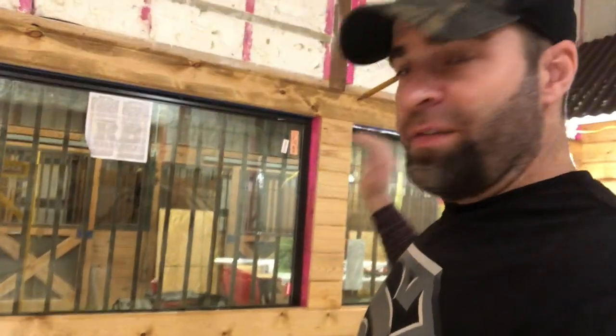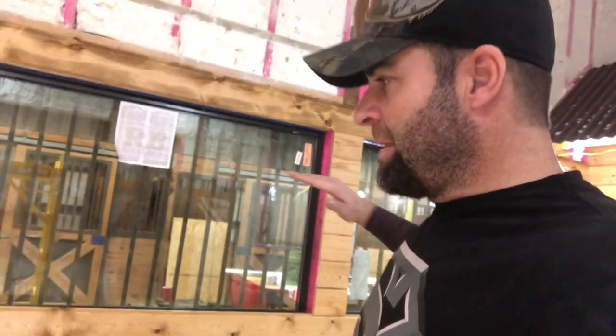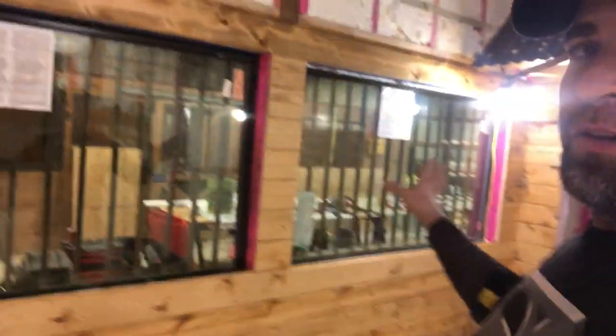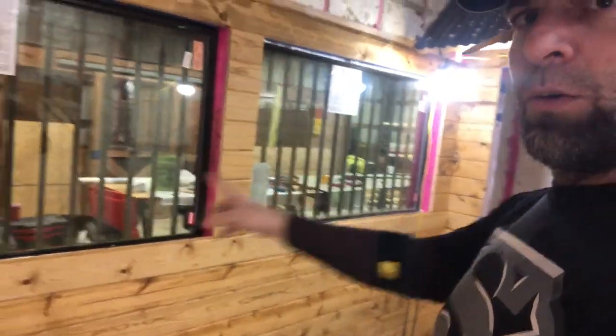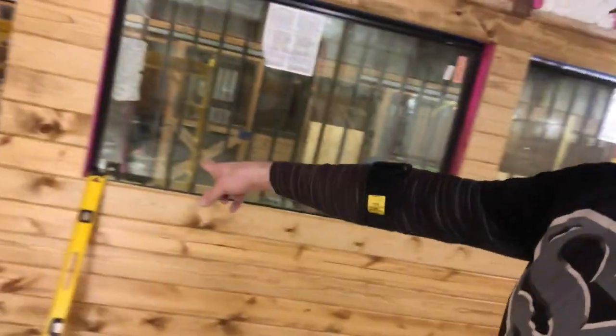Here's the fun part about building in a horse barn. We figured out earlier in the week when we started framing for the windows that the whole concrete slab kind of slopes to the middle of the building. The windows, it's hard to tell, are actually level. The openings that the windows are in are not level. They slope down this way. There's a half inch difference between that corner and that corner. So this is a half inch lower.